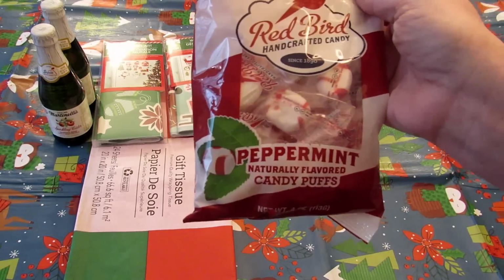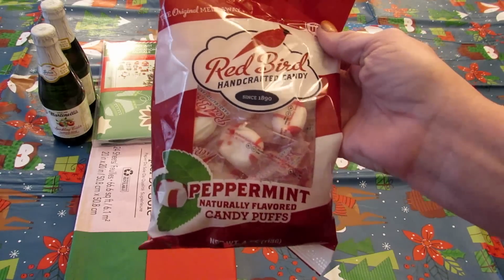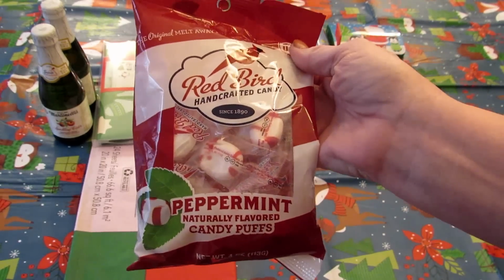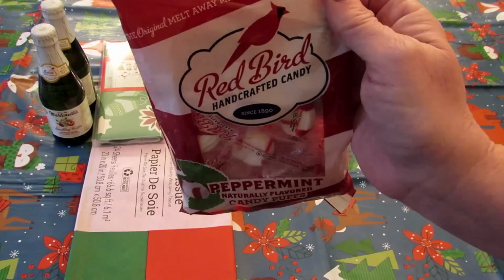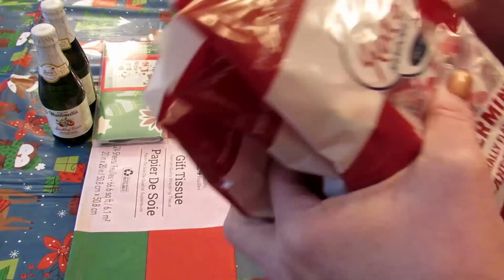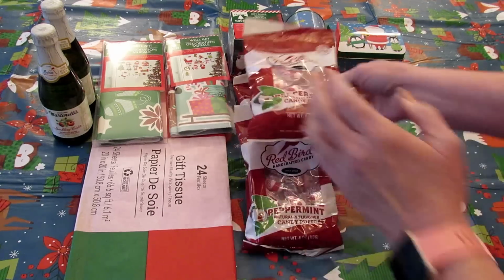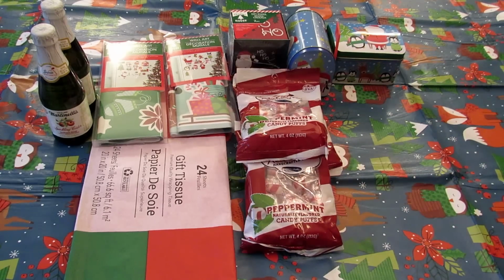Next, I picked up three packages of the Red Bird handcrafted peppermint candy puffs. These are the meltaway mints. My daughter loves these. So I grabbed three of these and I'm going to send them to work with her in one of those stackable containers that I bought.